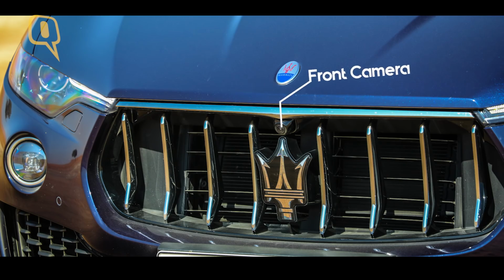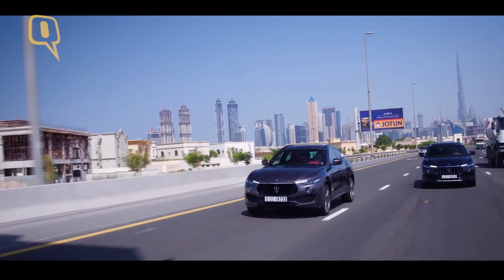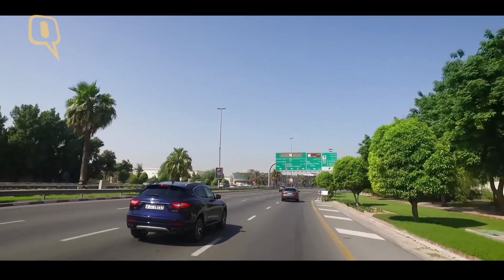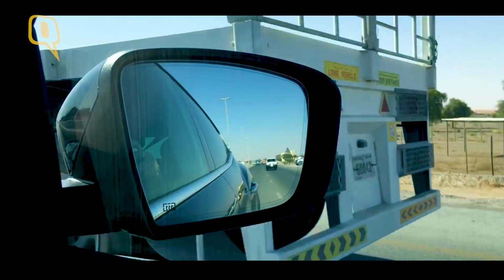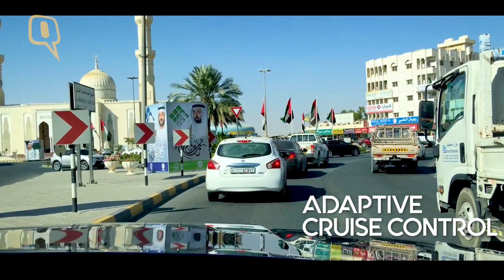The car has cameras in the front that can read road signs and warn you about speed limits, something that's very useful here in the UAE. The lane keeping assist helps you stay within your lane, and the adaptive cruise control happily keeps its distance from the car ahead of you.